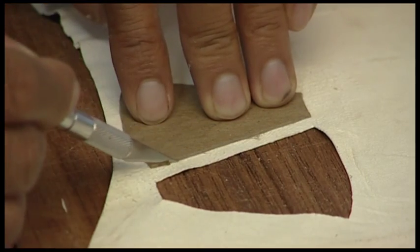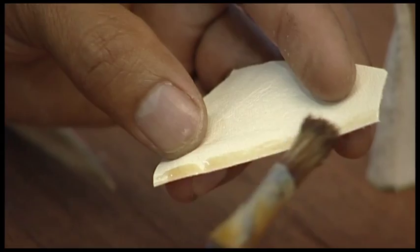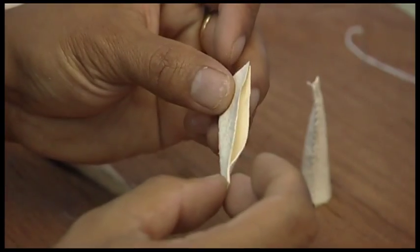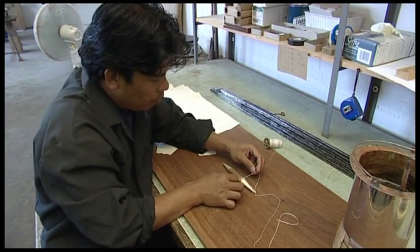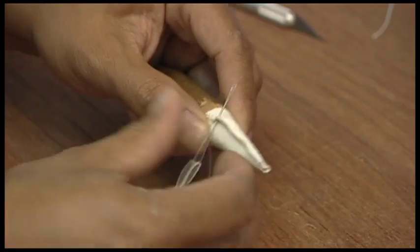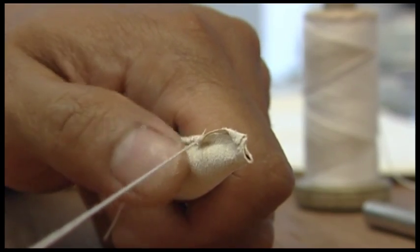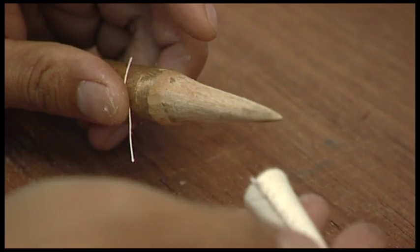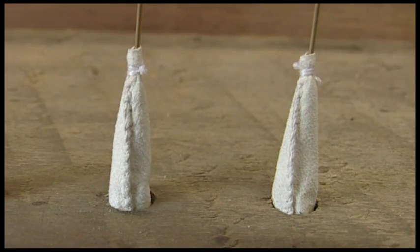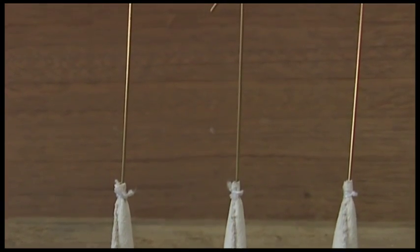New leather seals are cut for the pallet box. The edges are glued together and the small cones are placed over a mandrel where they're hand-sewn to reinforce the seal. The seals are put into place around the pallet wires. The pallet wires will pull down the pallets, which will allow air into the tone channels.